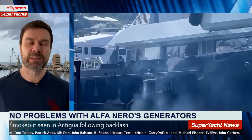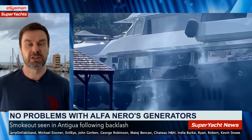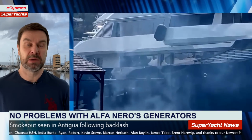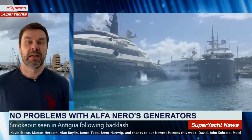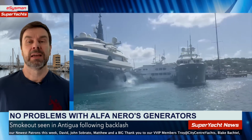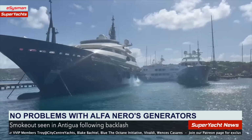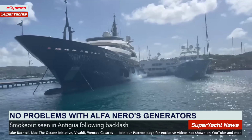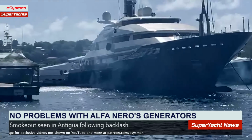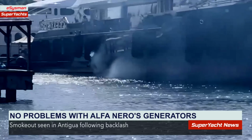Now, it's possible that this is not a big deal. Yachts of this size generally have underwater exhausts. If the vessel's light on fuel, which it probably is because they're not getting a lot of fuel, the boat might be sitting high in the water and then exhaust fumes are coming out. However, it is quite smoky, so it suggests maybe not getting the correct combustion, etc. So it could be nothing, but it could be something. But it certainly is not normal for a yacht to be smoking like that. So maybe there's something to that story, maybe there isn't.